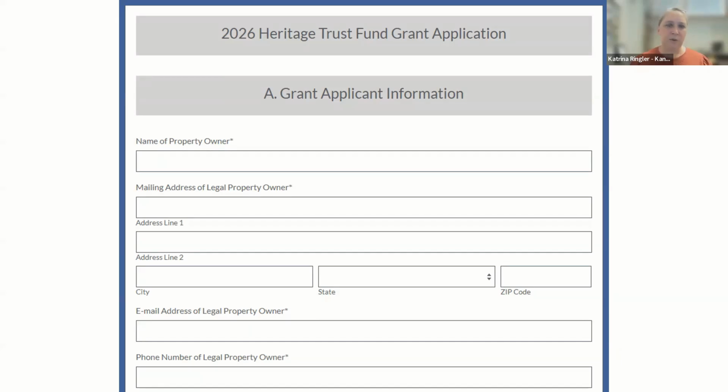And then we will get into the part of the application that talks more about what you're doing, why it needs to be done, why you need the funding. And those all tie back to the statute that created the grant that allows the grant committee to assess and kind of weigh the applications against each other.